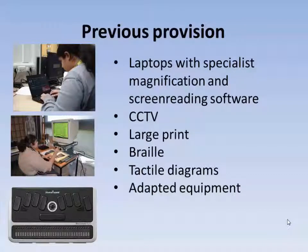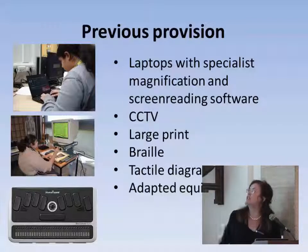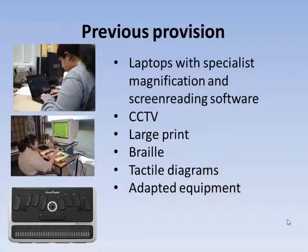Supernova. And of itself it works well, it gives good magnification, you can magnify one letter up to the size of the computer screen, it has speech, you can adjust the rate, you can adjust the screen colour, the font colour, and it does work well, but it is not very flexible once it's set up. We also have CCTVs, you can see in the middle of the screen there, but they're large and cumbersome. We have a portable one, but portable means that it actually fits in a rucksack and not necessarily in your bag or pocket. I'm also able to produce large print resources, braille, tactile diagrams, and we have a large range of adapted equipment, for example, rulers and maths equipment with raised lines.